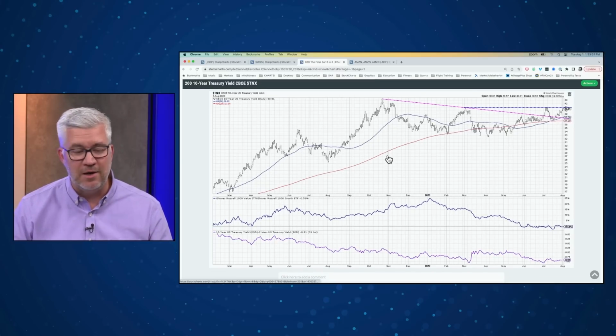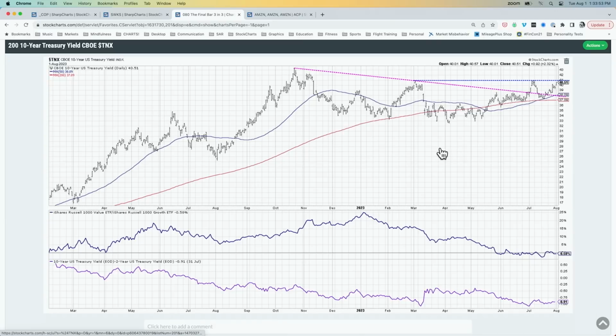I mentioned in our market recap about the 10-year pushing back above 4%. I wouldn't be surprised if rates go higher from here. 4.1% is a key level of resistance. The way the CBOE quotes it, it's times 10, so 41 would be 4.1%. That's the level I'm highlighting with the blue horizontal line there.